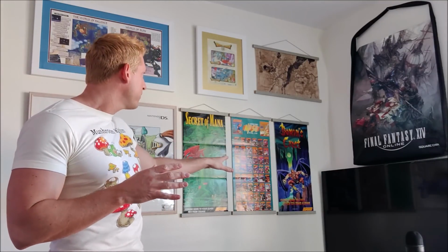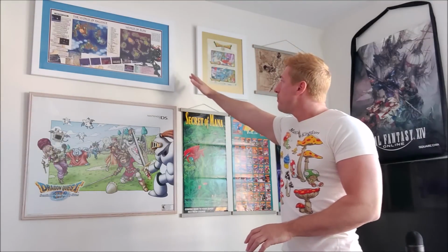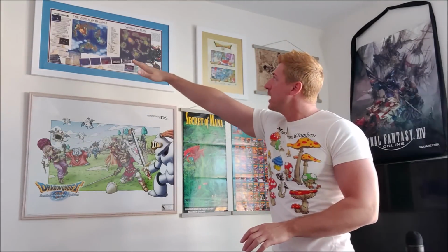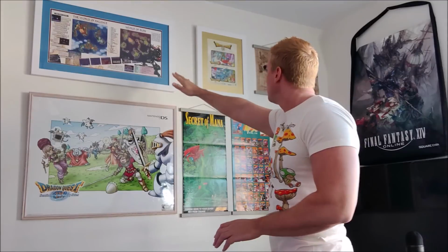These were the main ones that I could find, in addition to this poster up here, which is the World of Balance and World of Ruin from Final Fantasy VI. I did get that one custom framed at frameiteasy.com. You can get some custom frames for pretty cheap through there.